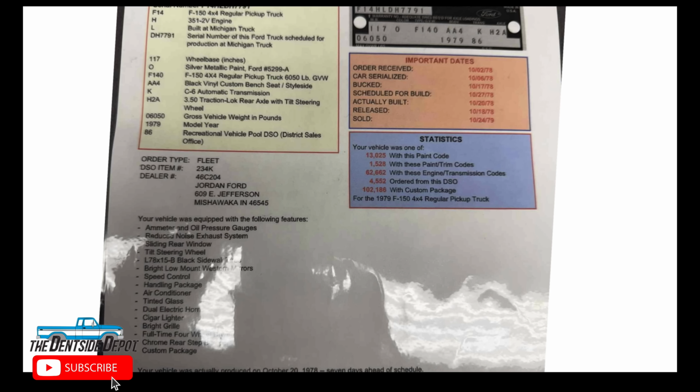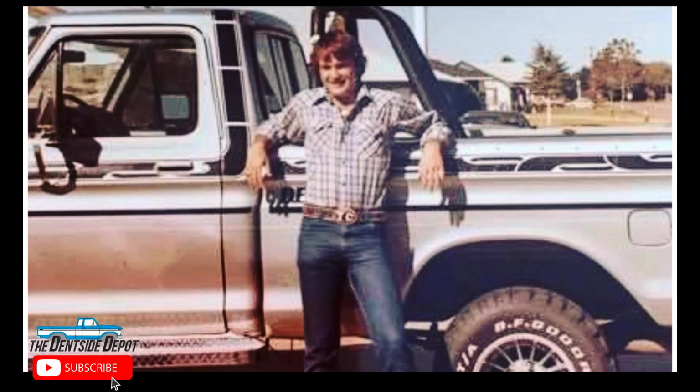The graphics, and we can see here from the Marty report that it has a DSO code of 86, which means it was sent to Coachman directly from Ford for the modifications, which is really cool, and that's probably the only silver truck remaining, which I really, really like.